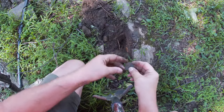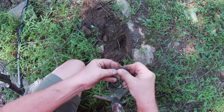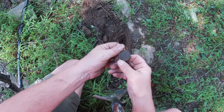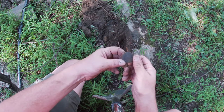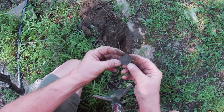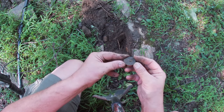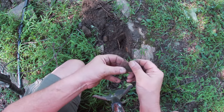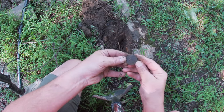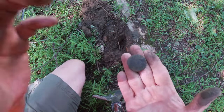Well, now under this old tree root here, that looks like a dandy button. There might be a design on there too. Outstanding. So this whole area was a farm from the 1700s all the way up to the early 1900s. So that's not too surprising. Let's see if we can find some more. Oh, there is a beautiful design on there. Outstanding. On to the next.